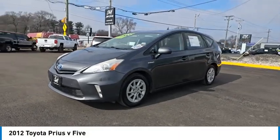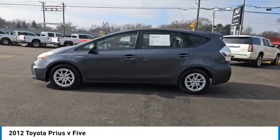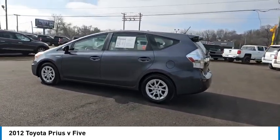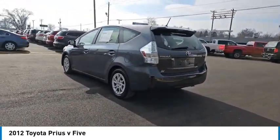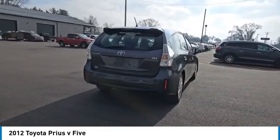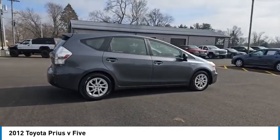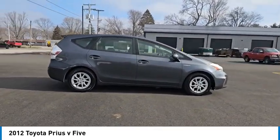Stop by and take a look at the 2012 Prius. Prius offers harmony between man, nature, and machine. Using the wind, the sun, and advanced hybrid technology, Prius is a true full hybrid. One reason for its EPA estimated combined 50 miles per gallon rating, and is priced below $10,000.